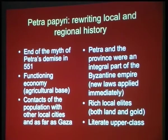Very, very interesting. We have a very good sense about who these people were in the archive. This is top-notch elite families of Petra. These are people that have a lot of property, and we'll see that in just a few seconds. And their wealth is based both on land and gold. There is gold in the family.